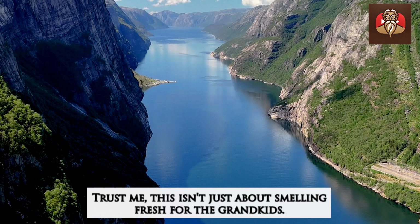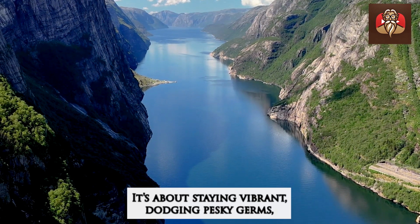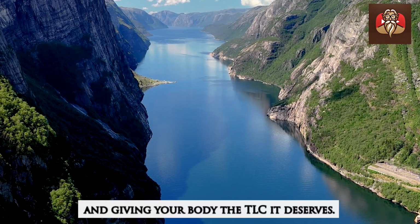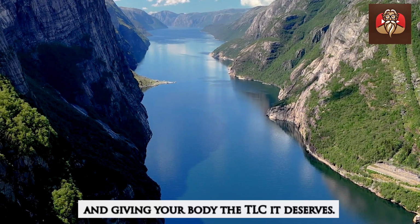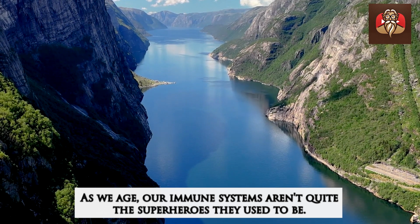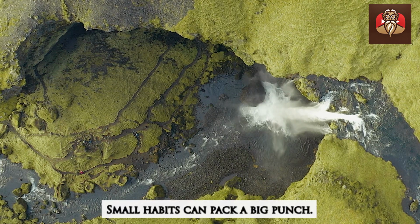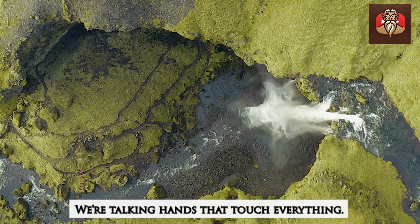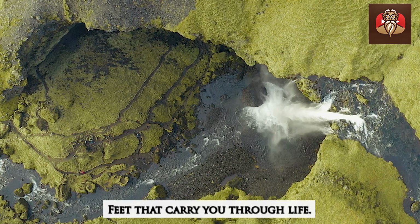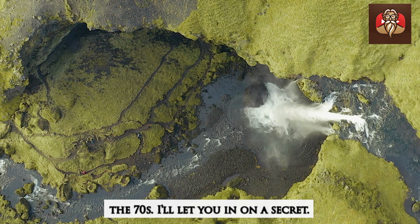Trust me, this isn't just about smelling fresh for the grandkids. It's about staying vibrant, dodging pesky germs, and giving your body the TLC it deserves. Think about it. As we age, our immune systems aren't quite the superheroes they used to be. But here's the good news. Small habits can pack a big punch. We're talking hands that touch everything, feet that carry you through life, and even that little belly button you might have forgotten about since the 70s.